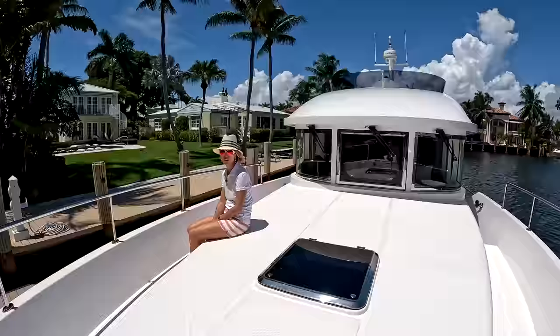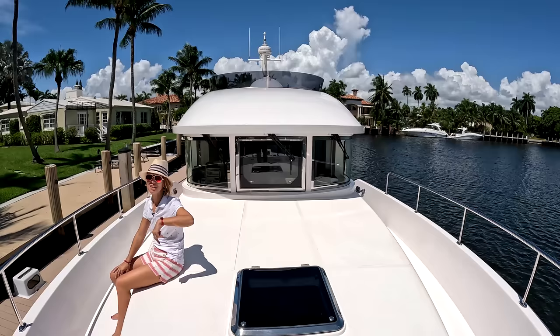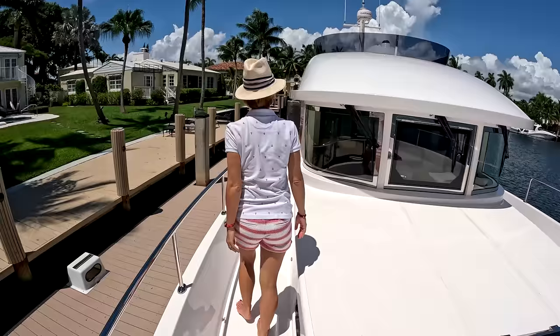There's a huge hatch to our owner suite here. Yeah. And then we also have this whole window here that opens, and we'll show you guys in the interior. That is amazing. Big one. I absolutely love that. All right, let's go check out the flybridge. Okay.